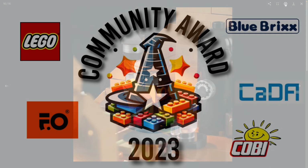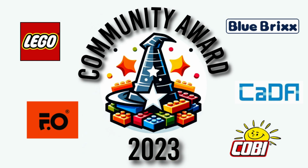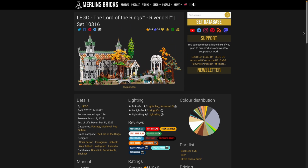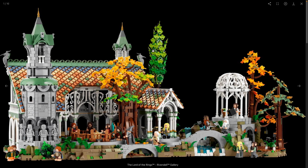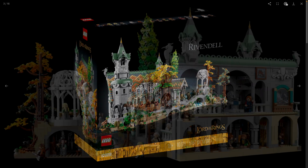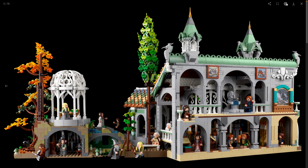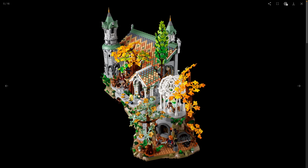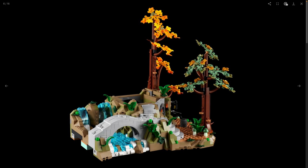With that, we are coming to the answer to the question, what is now the best set of the year? And it is Rivendell. Lego has done a great job here. I just talked about it. There's not much to add about what I said before. Just all our hopes are on this set going forward, that we will see more high fantasy from Lego and hopefully more of these kind of brilliant designs that they did here. Like I said, there's almost nothing not to like about this one. The Lego design team has done a great job.